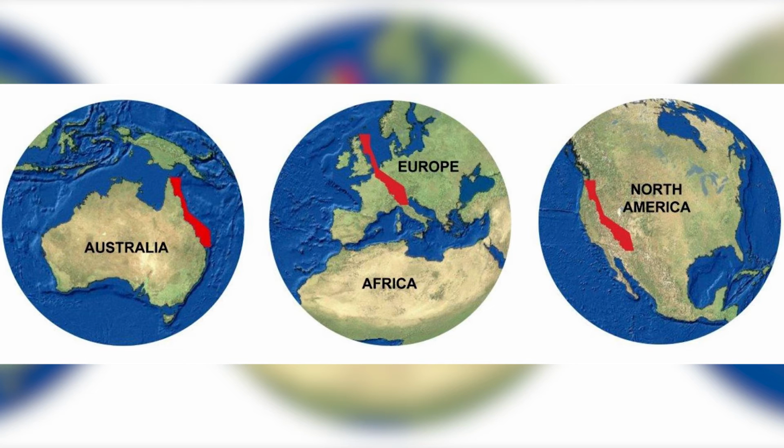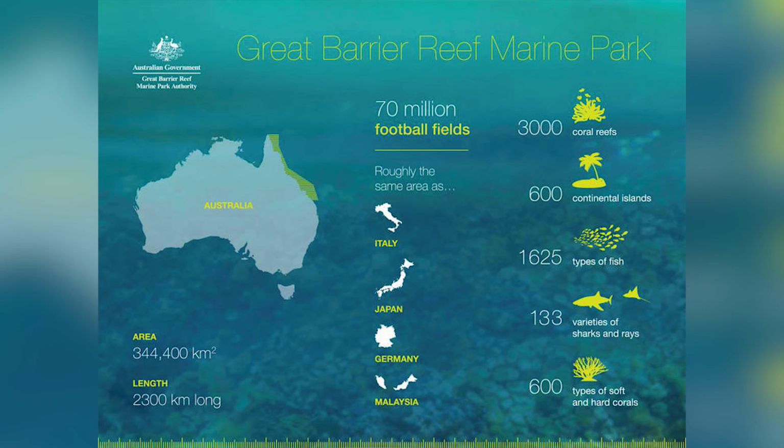The Great Barrier Reef is 240 miles wide and 2,000 miles long. It is considered to be one of the world's most important natural assets.